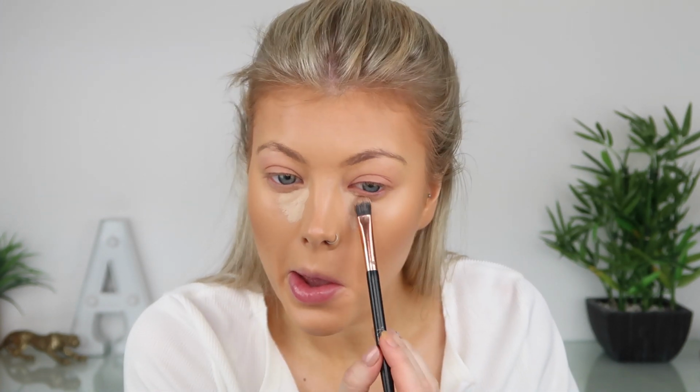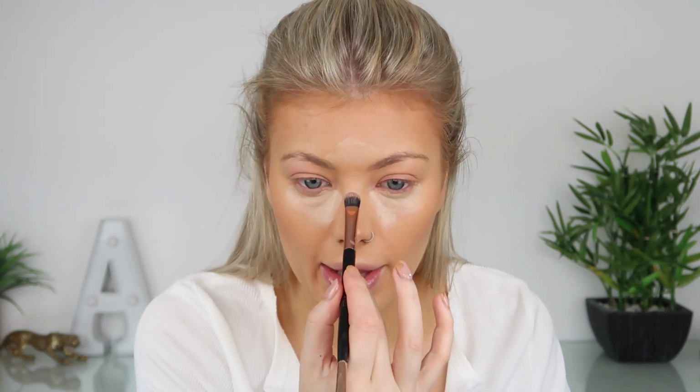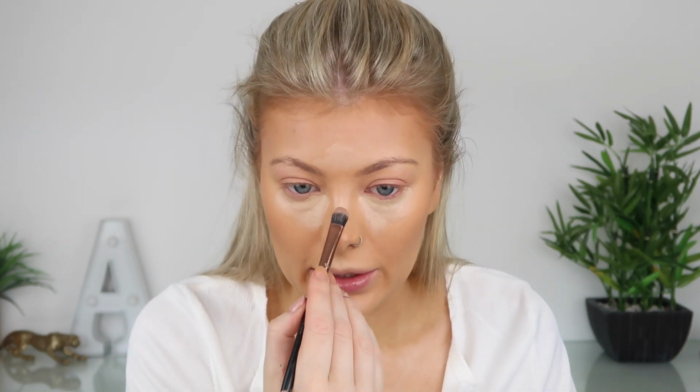And for concealer, I am just taking some of my Charlotte Tilbury Magic Away concealer, but I ripped the sponge off because it was stealing all the product from me. I was like, look, I've just paid £25 for you, I think it's really rude that you're taking all that product away from me. No, I'm joking, I didn't actually talk to the concealer. I just ripped it off.